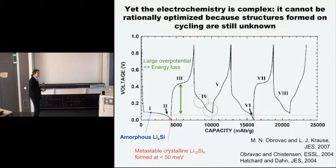So you start with crystalline silicon, you react, it forms an amorphous lithium silicide. When you go all the way through to the end-member phase, Li15Si4, it reforms a crystalline phase. It goes back with a very large overpotential, which is bad news in terms of the battery, to form an amorphous silicon phase. Goes back with two processes, and depending on whether you go down to low voltages, you can go back almost reversibly, or if you go down to 0 volts, then you go back with this overpotential.